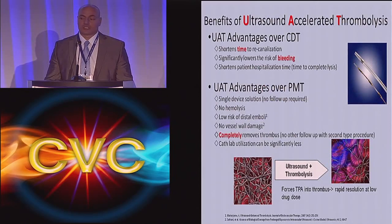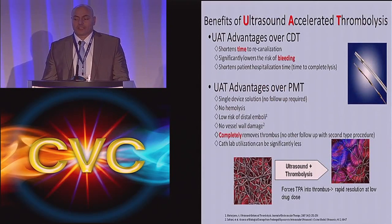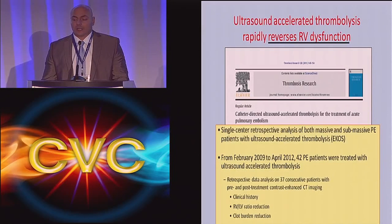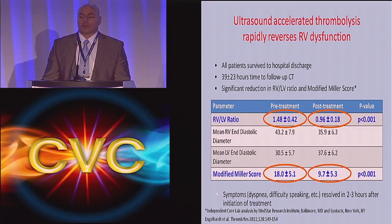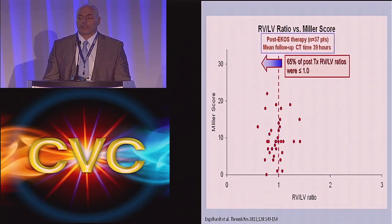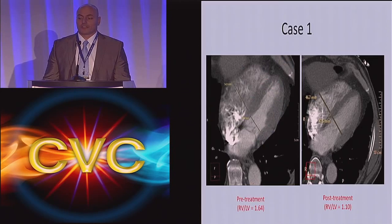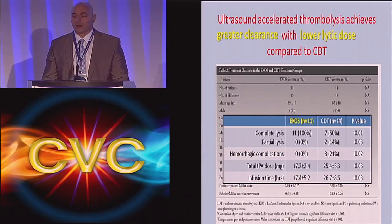As Dr. Lim mentioned earlier about ultrasonic accelerated thrombolysis, it has its advantages. It helps penetrate through the fibrin strands and increases drug penetration while using a lot less drug. And it helps reverse RV dysfunction. There's enough data showing consistency, with a decrease in the RV-LV ratio, including in pulmonary hypertension. So I'm going to fast forward this data since it was presented very similarly by Dr. Lim, who eloquently presented some of the data.